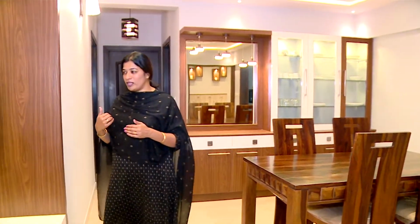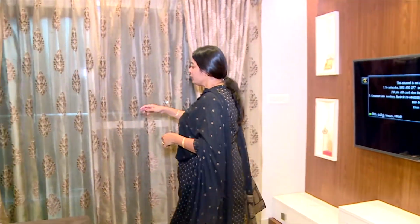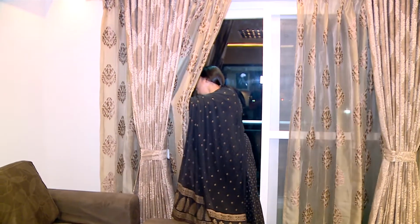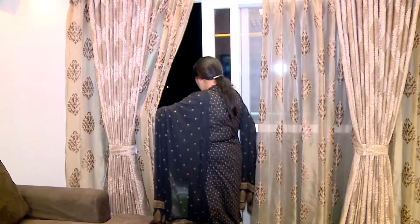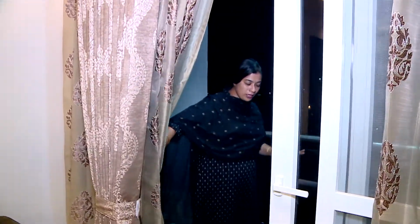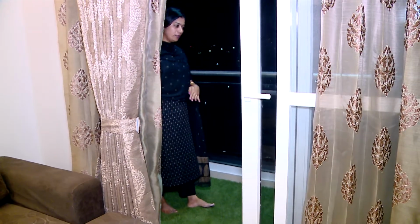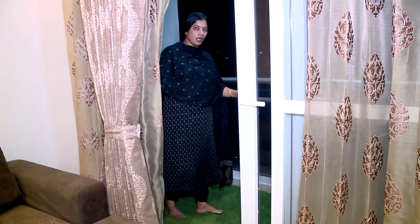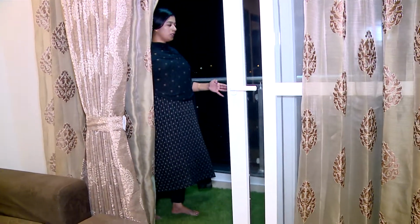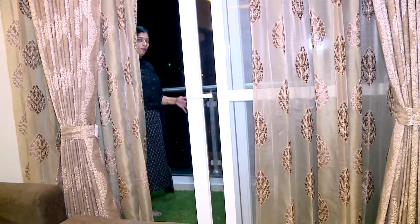Coming to the very interesting part of this house, the balcony. On the balcony, we have given a beautiful landscaping and a grass garden here. The floor of the balcony is covered with artificial grass, so that when the client comes and sits over here during the weekend evenings, it looks very pleasant and admirable.